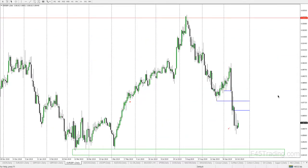Okay, Euro GBP quickly. Again, same equal lows. I'm looking for Euro GBP to continue its descent. We had a chance to go higher here, and price failed miserably. It rebounded right off of these lows in here, perfectly to the pip. Just took out this high here and raced to the downside.